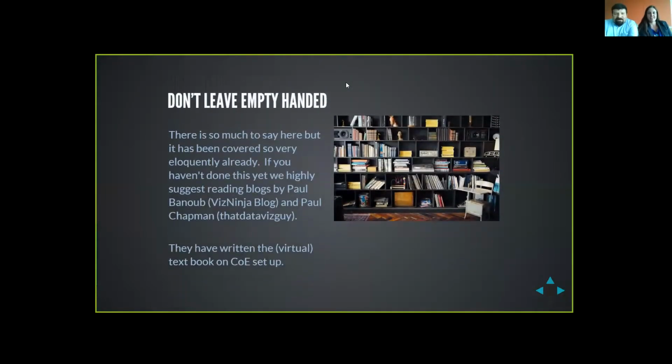But we don't want to leave you empty-handed. There's so much to say here, but really it's been covered already. And you know what? Quite eloquently. If you haven't done so, we highly suggest reading blogs by Paul Benoob and Paul Chapman. And really, in my opinion, they've written this virtual textbook on Center of Excellence setup.